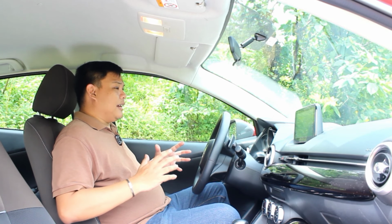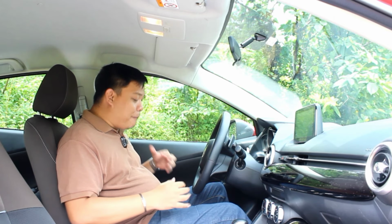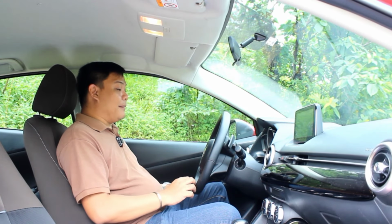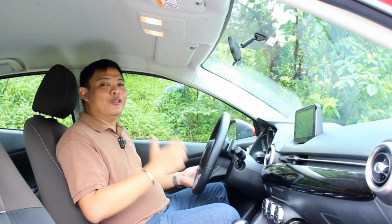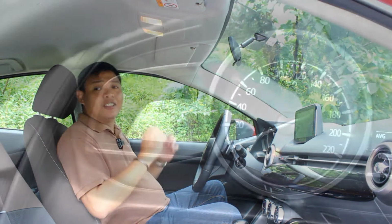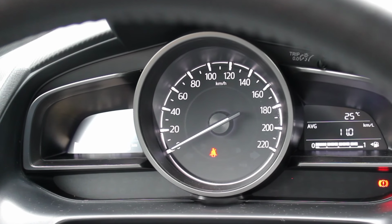Now, the seats may not be leather, but they're still extremely comfortable, and they offer the best driving position possible. I would have wanted it to have a bit more under-thigh support, but in any case, the bolstering isn't too aggressive, and you have a nice commanding view of the road. The steering wheel is leather-wrapped, and I love the fact that it also tilts and telescopes to further give you that perfect driving position. The instrument cluster now comes in the form of a big speedometer flanked by two LCD screens, which display your tachometer, fuel gauge, and fuel mileage.